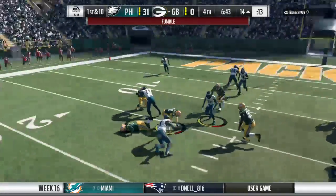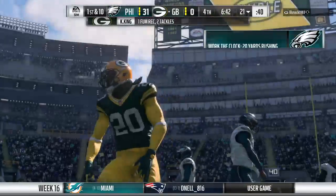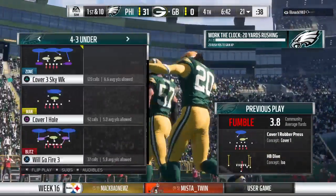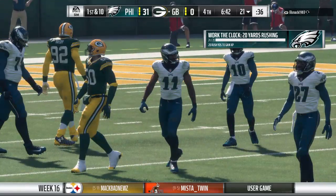And hit behind the line. He lost the football. It's loose. And the Packers pick it up. And he's going to return it to the 21-yard line.